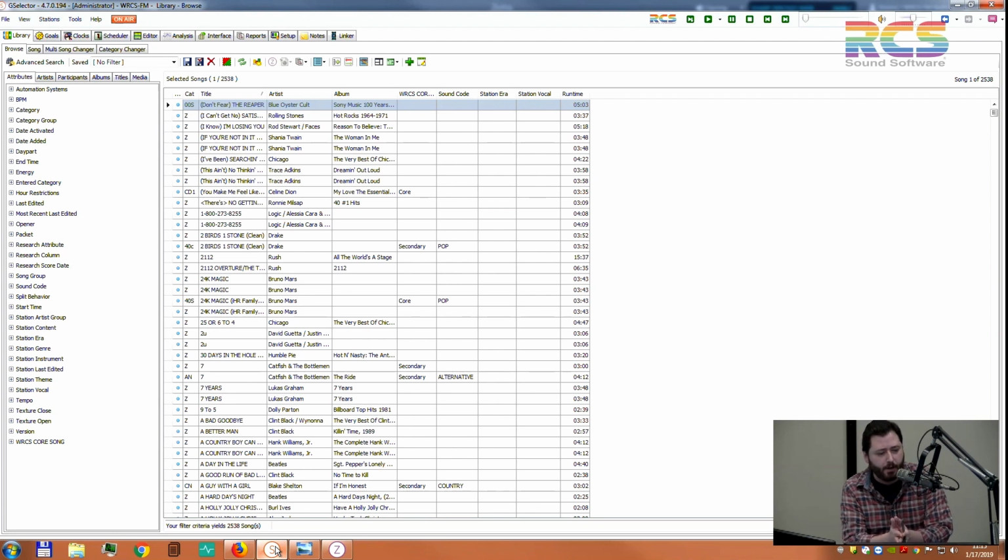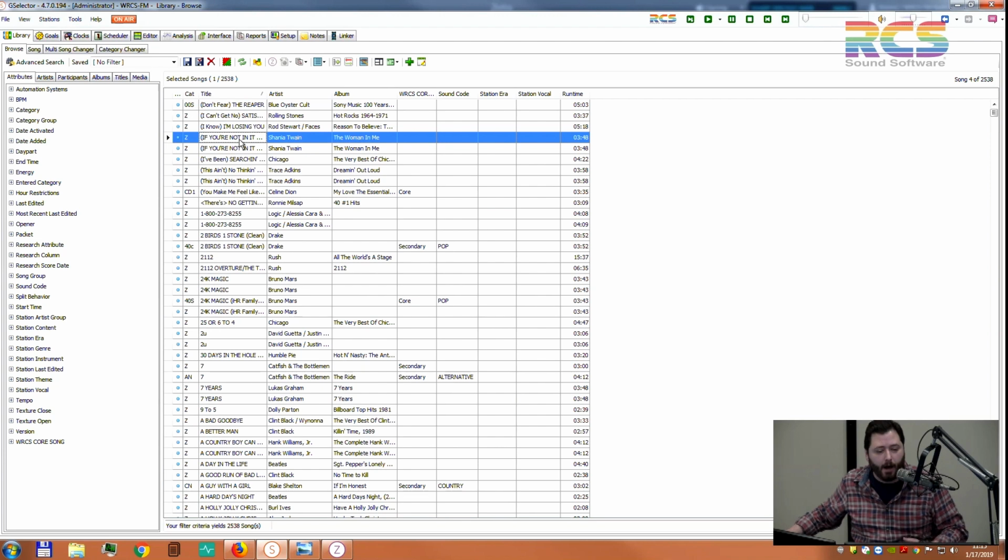I am running 4.7.0.194, just so you know. And I have my library and browse open over here. One of the first things I want to show you, which John was very excited about for our version 15 and for our European users as well, in 4.7.0, we've included the inline editing function.